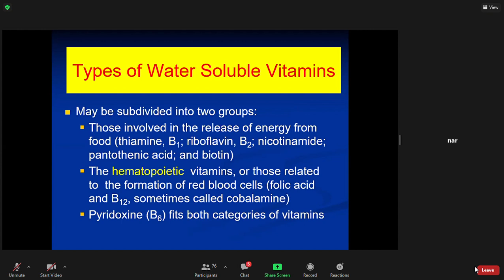And the next group of B vitamins are called hematopoietic vitamins. Those are related to formation of red blood cells. Very important to make RBCs. Some of the important ones are folic acid and vitamin B12, which is also sometimes called cobalamin, because vitamin B12 contains cobalt, which is a mineral, okay? Folic acid does help make red blood cells. That's why some pregnant women are given folic acid, because that will help make more red blood cells.